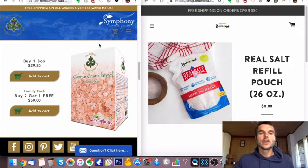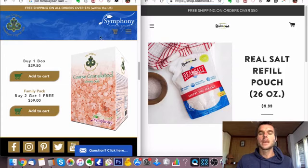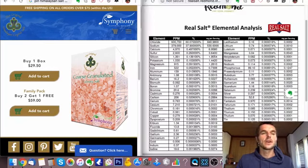So what I'm going to do is look at the elemental analysis of the Himalayan pink salt, from a very well-known company called Symphony, and then share with you a safer, more non-toxic, healthier sea salt that is unrefined, because a lot of people aren't aware that a lot of the sea salts on the market are refined, which means they've been stripped of all the beneficial nutrients contained within them. The alternative I will be recommending is this Redmond sea salt, and I'm going to compare the elemental analysis of the pink Himalayan salt against Redmond's real sea salt. So let's get down to it.